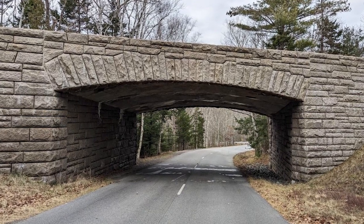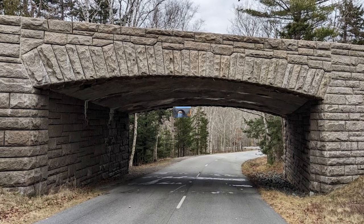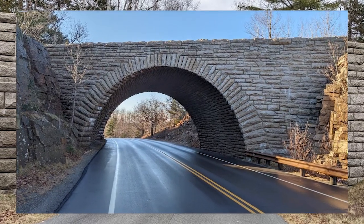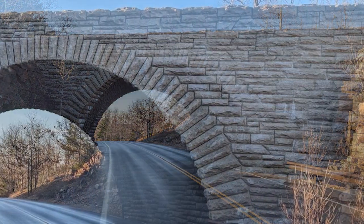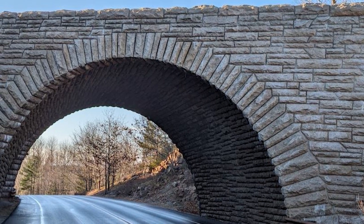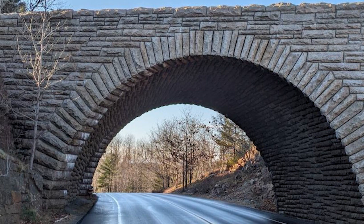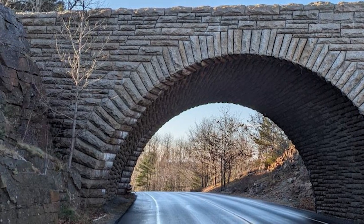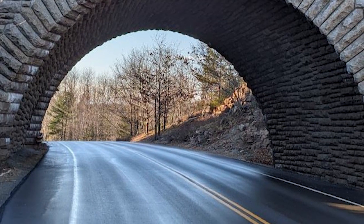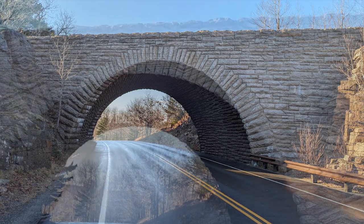I love them all, but the one that captures my imagination the most is the great arched bridge over Eagle Lake Road. It gloriously rises at the crest of a hill, and it always takes my breath away. So I thought that this would be the perfect place for me to begin my series of Acadia Bridge Variations, a series of retouched photos that reimagines Acadia's bridges with new patterns and designs.